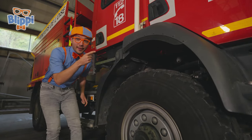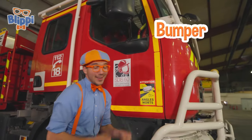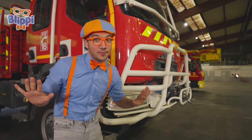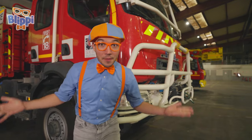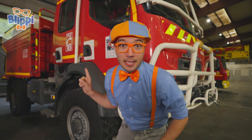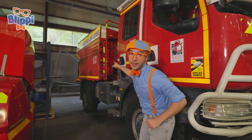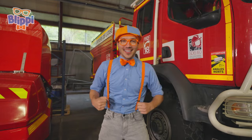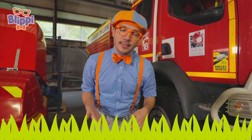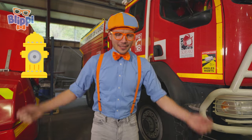Whoa, and you see this over here? It's a really big bumper, woohoo! So if it bumps into a tree or a really big plant, it keeps on going. Doesn't stop these firefighters. They need to stop the fire, woohoo! Whoa, and did you notice something? The back of the fire truck is huge! It's really, really big. That's because it's filled up with water. If you're putting out a wildfire out in the forest or on a grassy area, it's not near the city, so there aren't fire hydrants. You need to bring all the water you'll need to put out the fire.